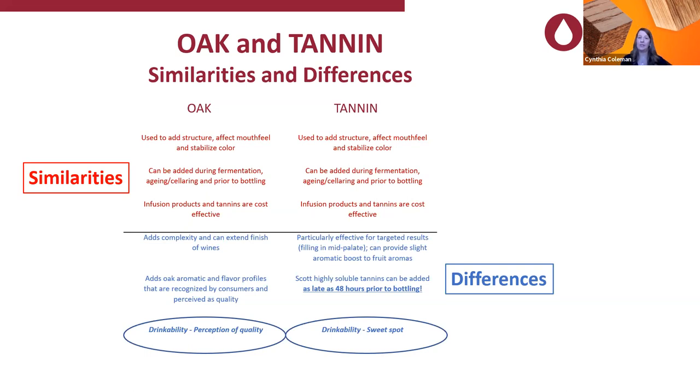Now, where they're different is what's going to help you make that decision of which one you can use. From the oak perspective, oak brings a very broad impact on wine. So it is going to affect your wine almost A to Z, right? You usually get some impact on your aroma. You're definitely going to get an impact on the structure of that wine. And you will find some oak in the finish, usually depending on the oak you use.